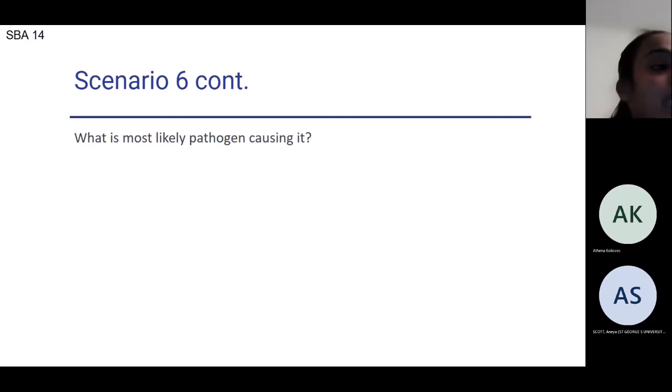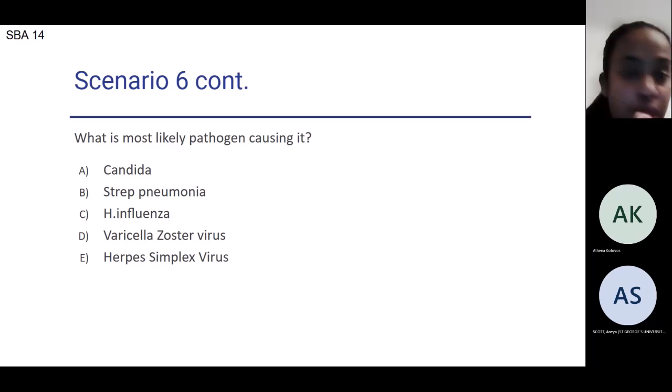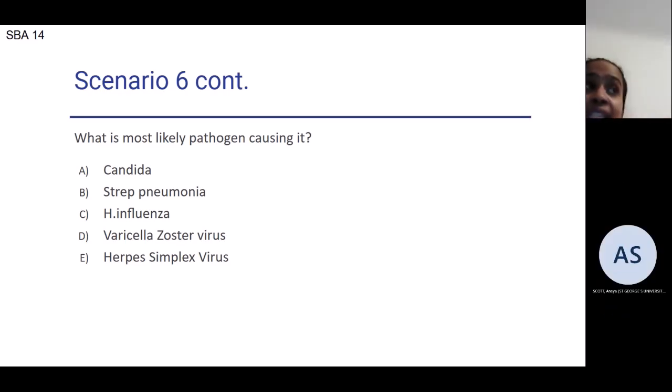Okay, and what is the most likely pathogen causing it? Candida, strep pneumonia, H. influenza, varicella zoster virus, herpes simplex virus. Correct, it's H. influenza. Oh, sorry, I didn't expect that. So the right answer is H. influenza. Epiglottitis is most commonly caused by H. influenza, but all of the others can cause epiglottitis as well. And I mentioned earlier that I purposely did not say that Ananya wasn't immunized, and H. influenza is part of the 6-in-1 vaccination.